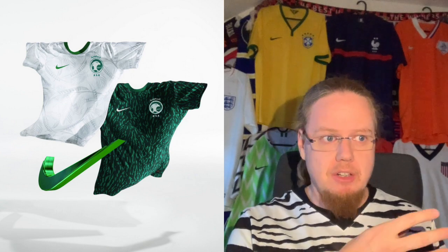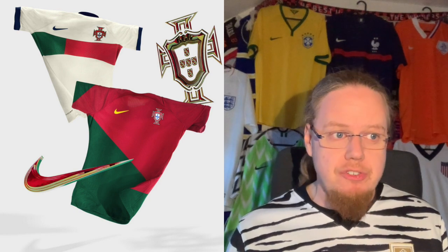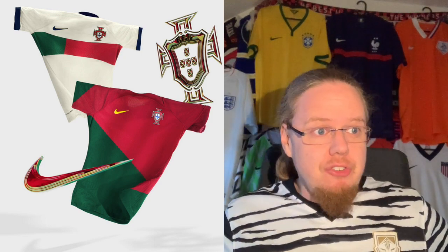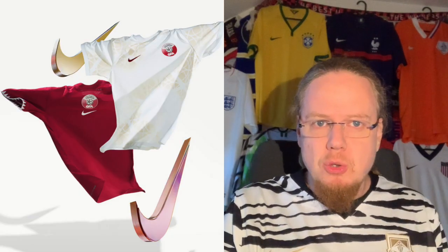I really like the palm pattern on the home jersey. Portugal, yeah. I think the home jersey is awful. It should be a flag that's draped over your shoulders. It does not look right. And the away jersey tries to combine two jerseys into one. Doesn't work for me.